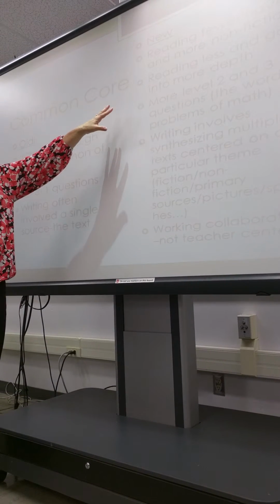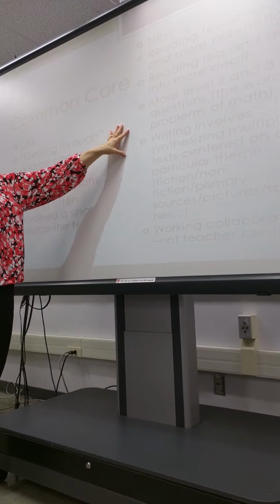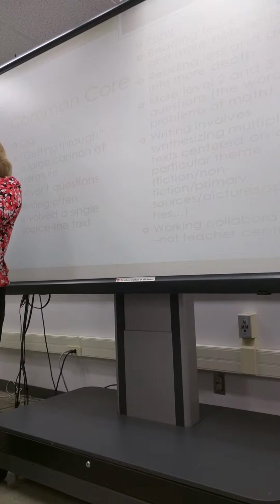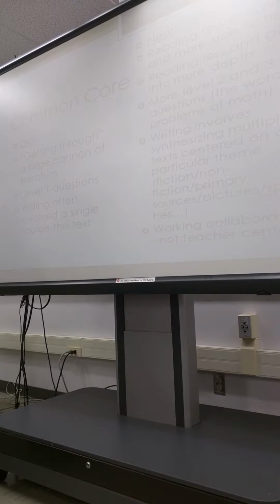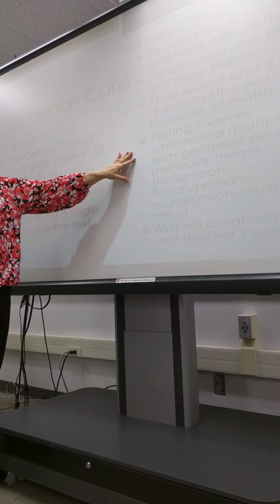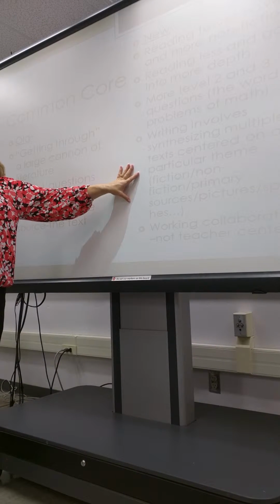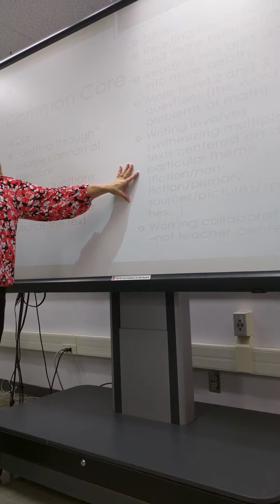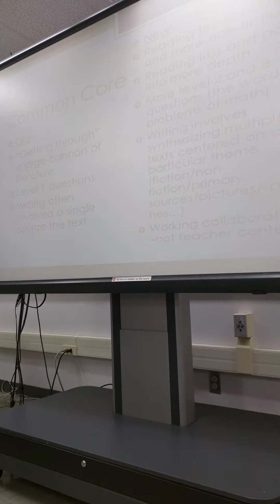So the Common Core, reading fewer novels and more nonfiction, reading less and getting into more depth, and also hitting more like level 2, like more in-depth questions about what the author's doing, maybe relating the text, maybe if it's a fictional text, relating it to nonfiction. Writing often involves synthesizing multiple texts. So maybe we have 3 nonfiction articles about, maybe it's juvenile justice. And they'll have to take those and use the different sources in their writing, and they'll have to do in-text citations.